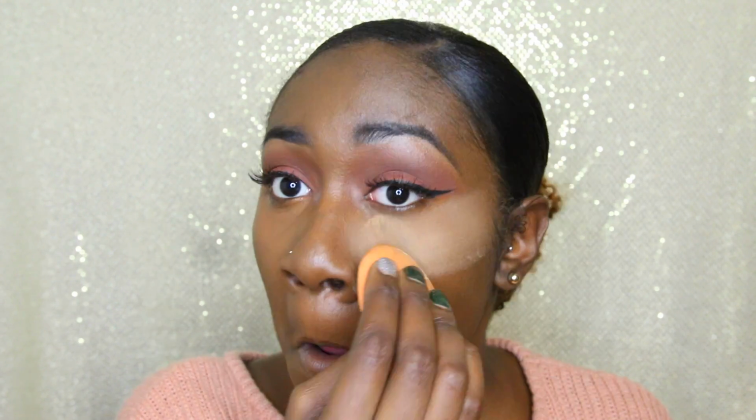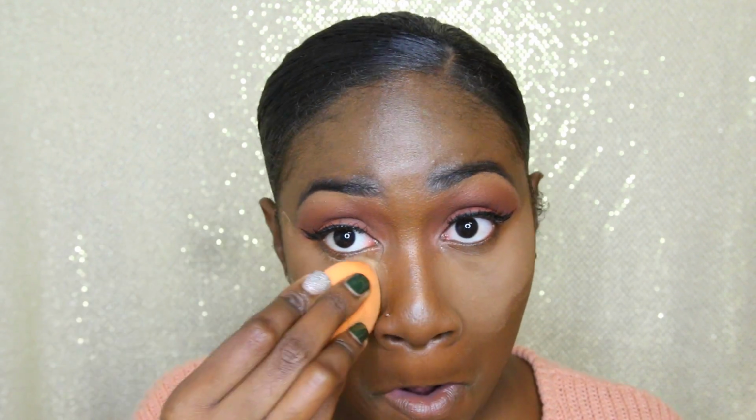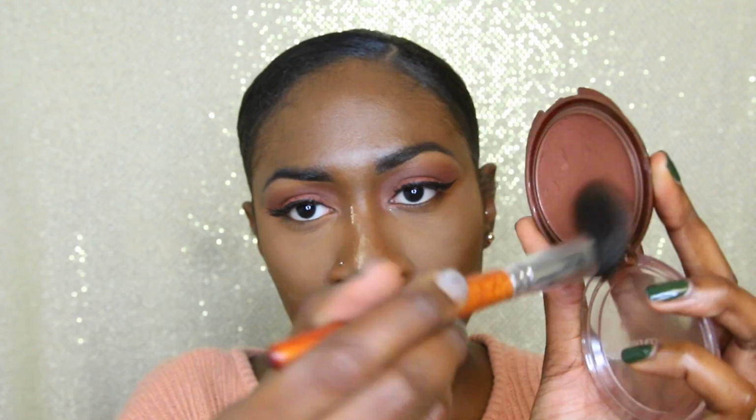Now I'm just taking this Black Opal translucent powder, and I'm going to begin to push that into my skin. We're not baking, girl. We are pushing it into the skin. That's really going to allow your skin, well, the cream product, to be set, and instead of baking, it just gives you a better look.